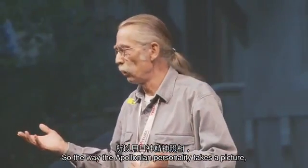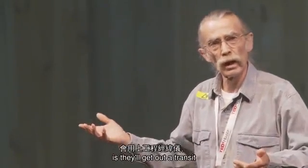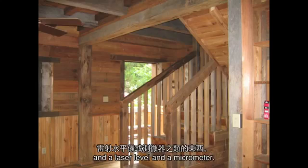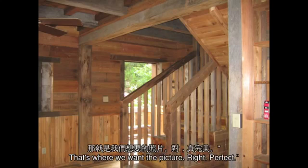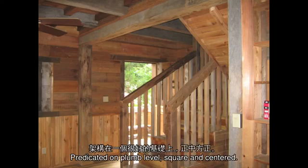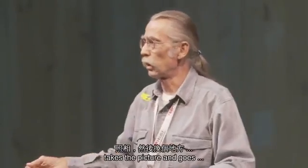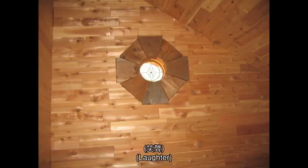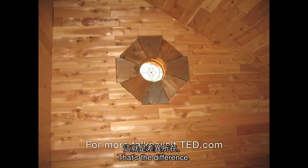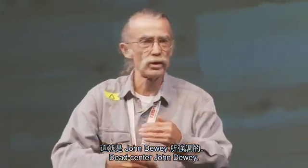So the way the Apollonian personality takes a picture, or hangs a picture, is they'll get out a transit and a laser level and a micrometer. Okay, honey, a thousandth of an inch to the left, that's where we want the picture. Right, perfect. Predicated on plumb, level, square, and centered. The Dionysian personality takes the picture and goes, that's the difference. I feature blemish, I feature organic process, dead center John Dewey.